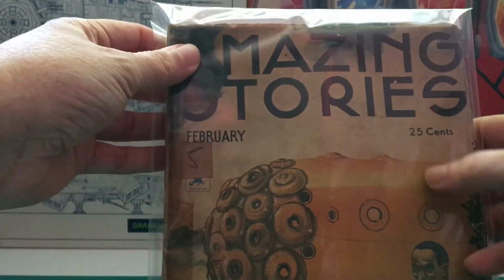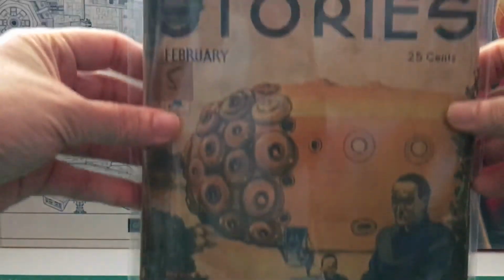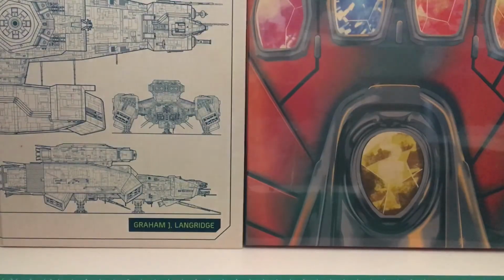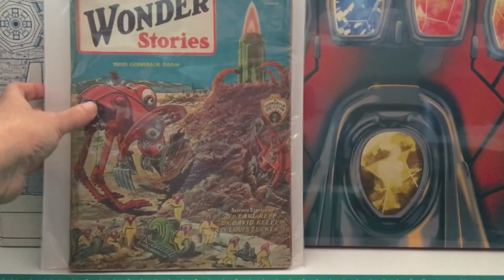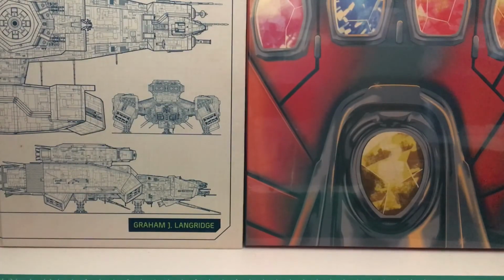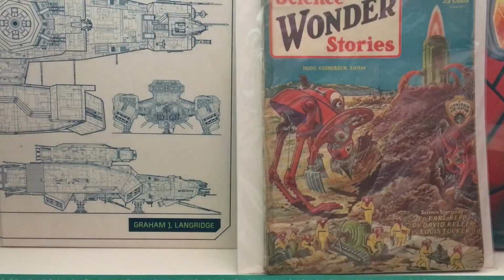That is actually part of the artwork. It looks like it's stained or something. Trust me. '34. Now we're getting into the 20s. We have Science Wonder Stories. This is from September of 1929. This is from the Volume 1 series, Issue 4. And then we have another Amazing Stories, Volume 3, Issue 12, and this is from 1929.